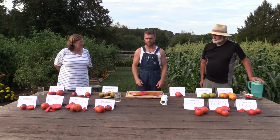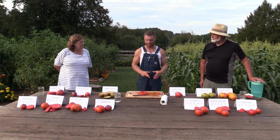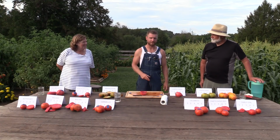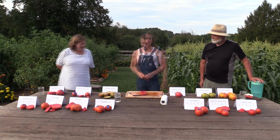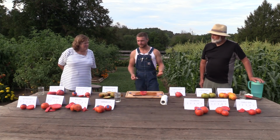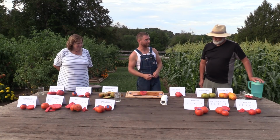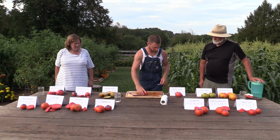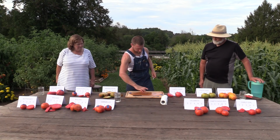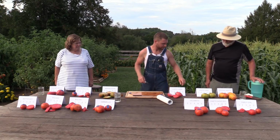I had a yellow or an orange Oxheart last year. I can't remember the name of it. It's in my book. When you get so many varieties, it's hard to remember them all. You need a book, something to write them all down and compare one to the next. All right, well, that's Curtis Cheek. Fantastic tomato. Now let's talk about a green one.